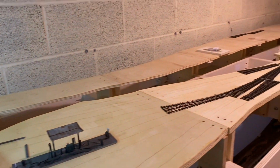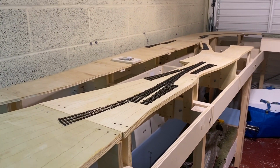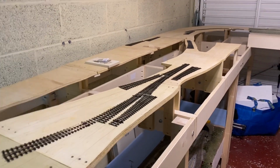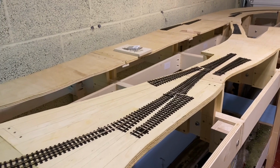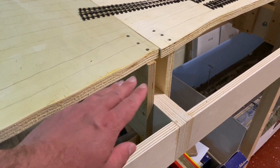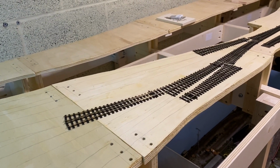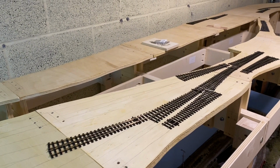So all the track area has now been raised, and I'll go into a little bit of how that's been done. But the reason behind it is obviously to have a nice level track, but to allow the scenery to be a bit more dynamic, I suppose. Where we've got a raised section, we can drop the scenery down below that or raise it above, and we won't get the impression too much that the track has just been plonked on a board.